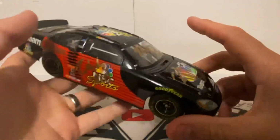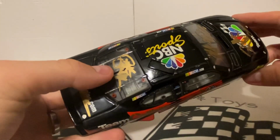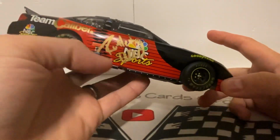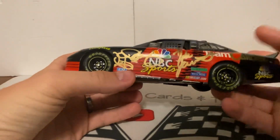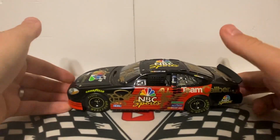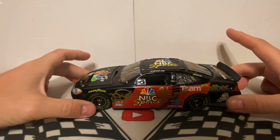But nonetheless, we did get Parker Kligerman right there. We got Dave Burns, Marty Snider, Dylan Welch, and Rutledge Wood. And then the 2 best ones, I think, on the whole diecast, check this out. How about Kyle Petty and Dale Jarrett? Made something out of that dollar piece right there. That's awesome, guys.